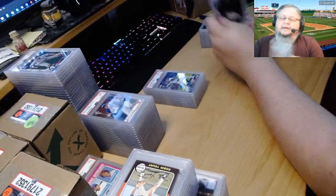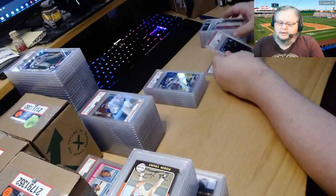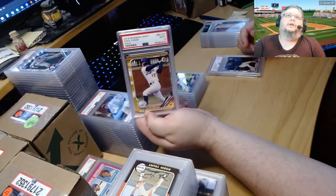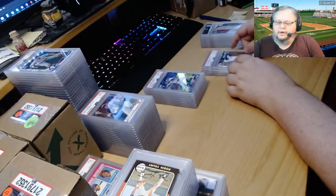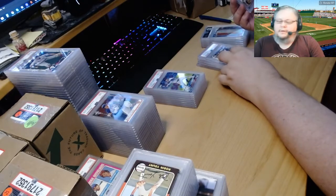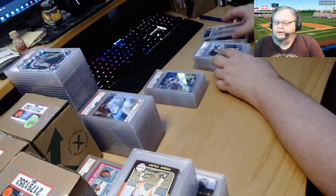Hunter Bishop and a 9. 9. We've got the Cody Bellinger gold at a 9. Another Cody regular at a 9. Cody regular at a 9. Adley Chrome and a 9. Another Adley Chrome and a 9.